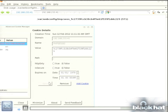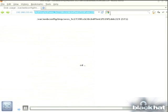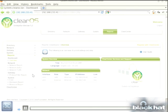Tidy that up a bit. Hit save, browse to the top. And in a second, we're logged in without logging in.